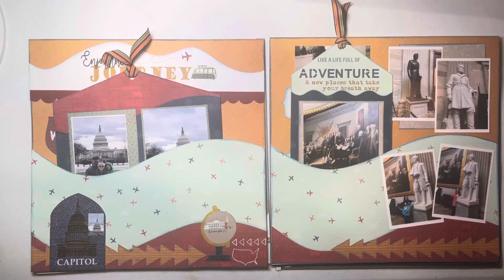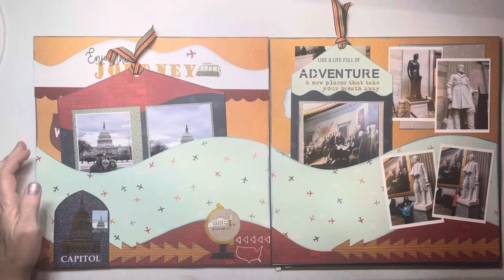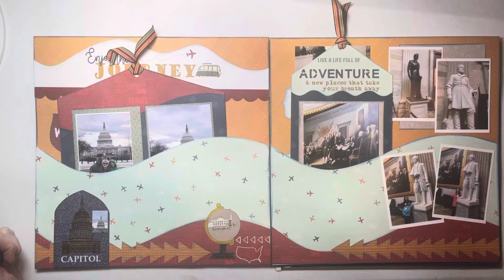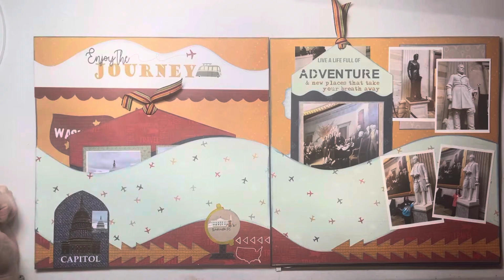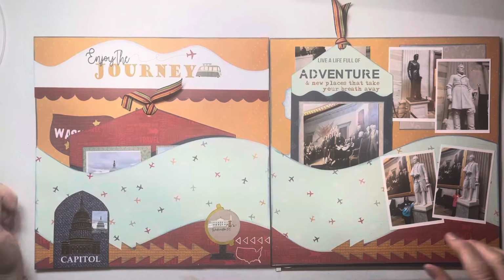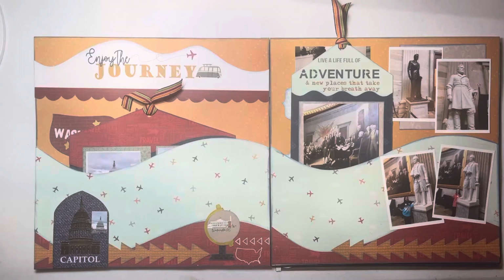I'm a creative partner with Kiwi Lane, and I'm here to share with you what I've done with the June 2021 Kiwi Club kit. It was called Enjoy the Journey, or is called Enjoy the Journey. We're still in June. I wanted to show you this two-page layout in particular, and I hope this will inspire you to use this kit. It is a travel theme.